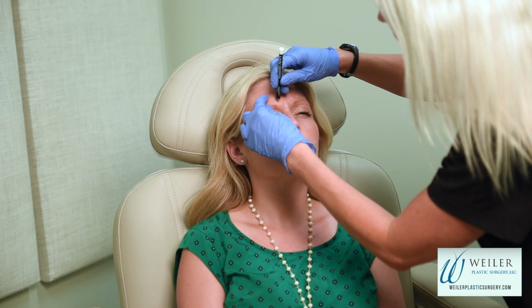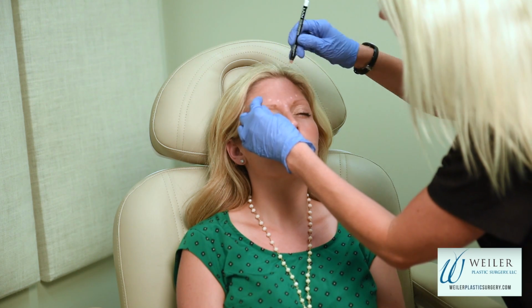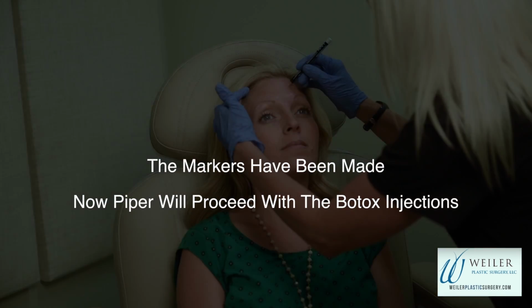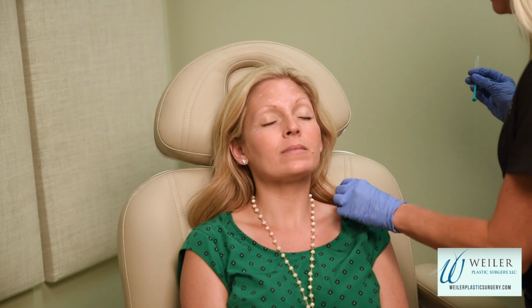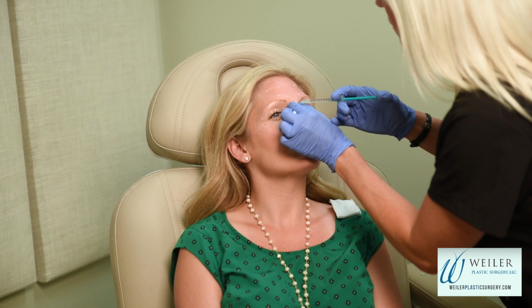One more time, make a mean face. Typically here in the glabella, we'll do about 5 injection points, and those can be used just to guide us. Good. And make a surprised face. Raise your brows for me. Great. All right. First, we will start with the glabella here in the middle. If you will, just turn your face just a little bit. All right, and just a little stick. 1, 2, 3.